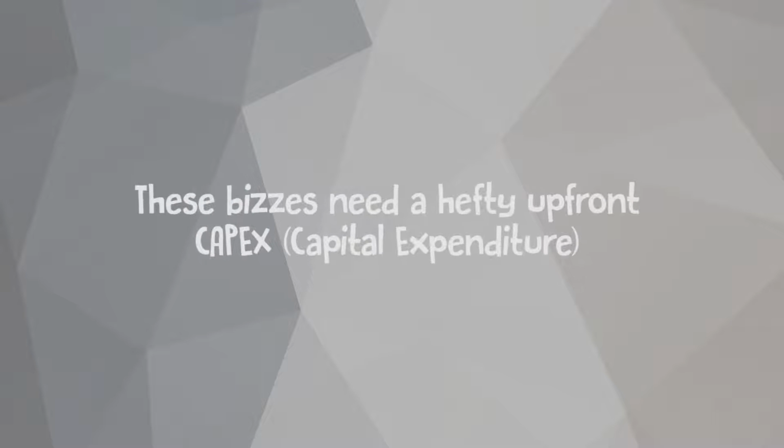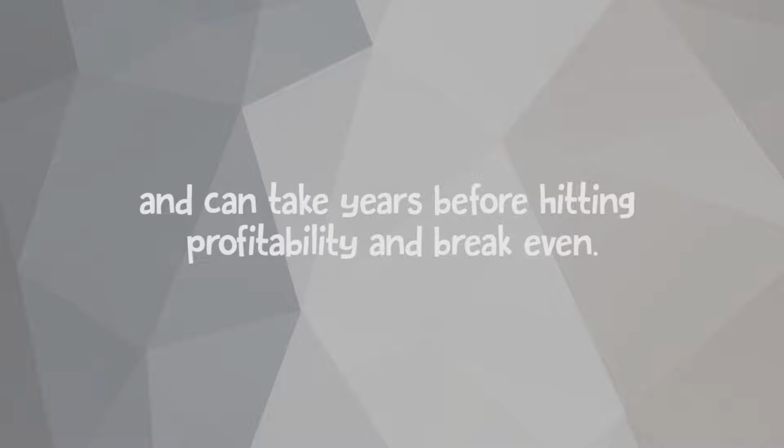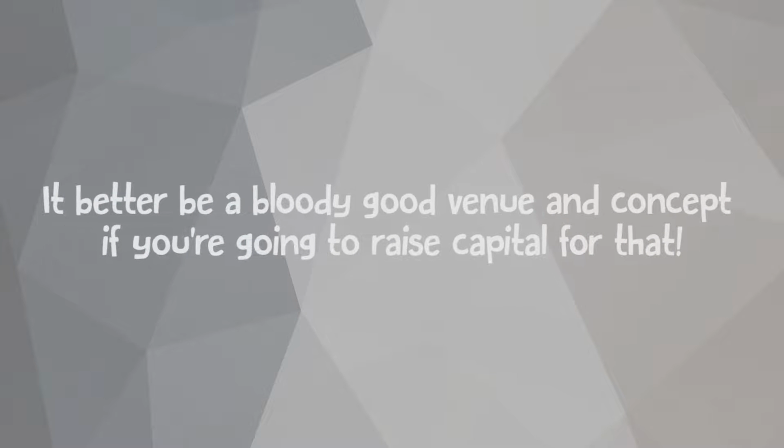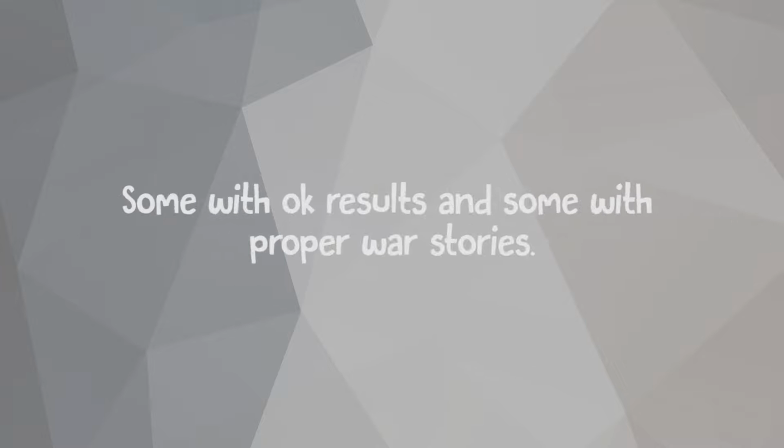A restaurant, bar or club tends to be the prime J-curve culprits these days. These businesses need a hefty upfront capex or capital expenditure and can take years before hitting profitability or even break even. It better be a bloody good venue and concept if you're going to raise capital for that. I've set up a few J-curve businesses myself. Some with okay results and some with proper war stories.